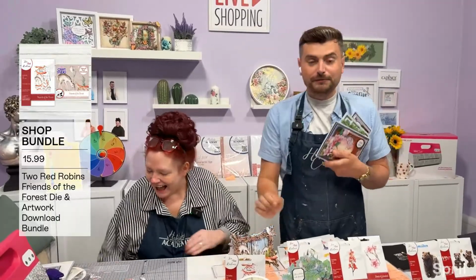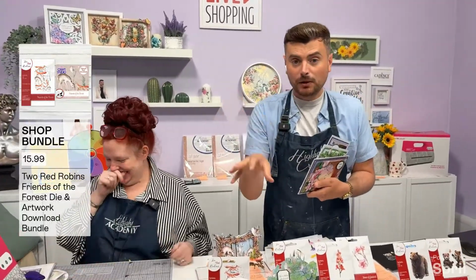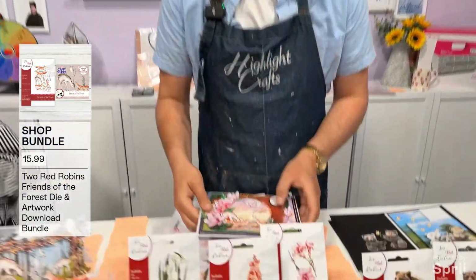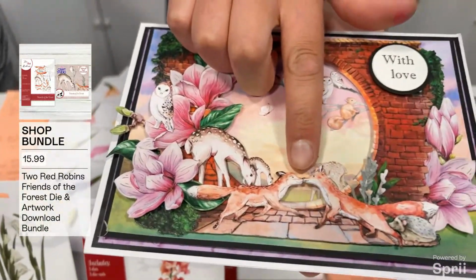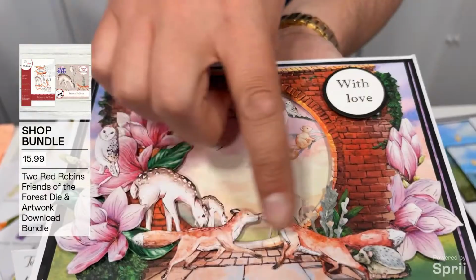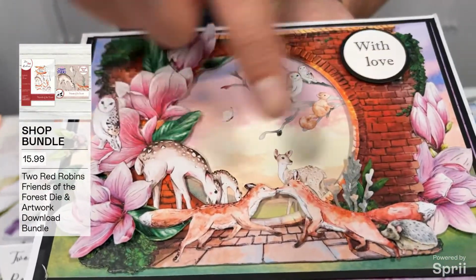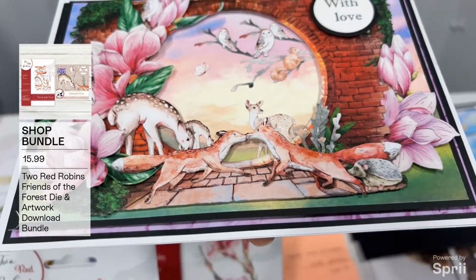Recalibrated. Shop bundle $15.99 is going to get you that fabulous artwork download along with the dies. Let's have a little closer look at these projects just here though, because these are absolutely stunning. It's really important to share these with you, because you can see how the two foxes are meeting here, kissing one another. You've got the entire element and the essence of this collection captured within this aperture of this brick wall, where you can see all of the friends of the forest have come together.